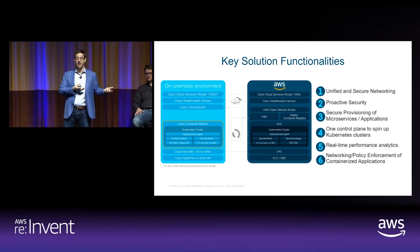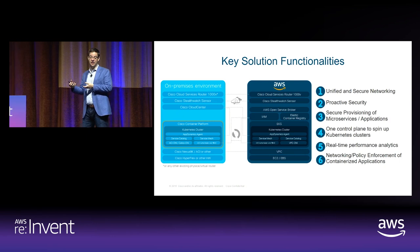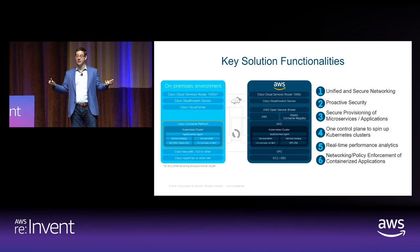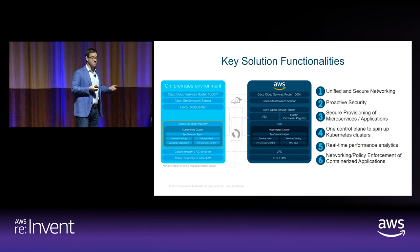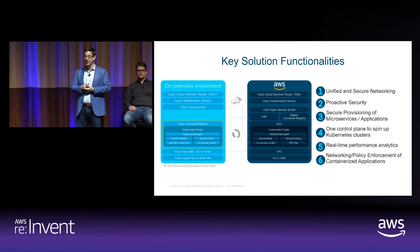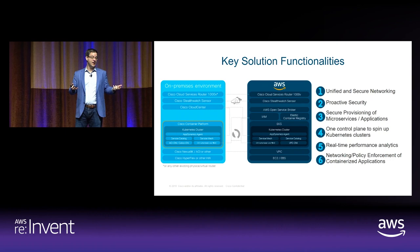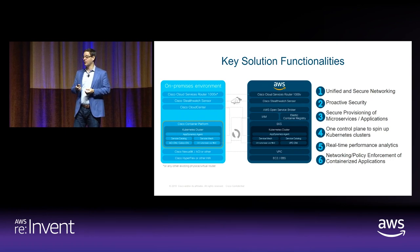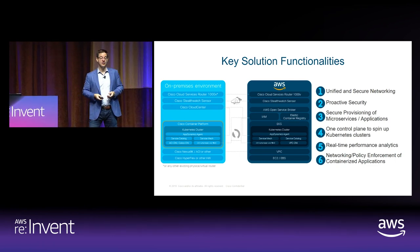The CCP environment on-prem actually manages and can spin up things in the AWS EKS clusters that are associated with it, giving people a single consistent control plane across those environments. We provide real-time performance analytics using a technology called AppDynamics, which is an industry-leading application performance analytics tool. And really, when you combine all of these things together, you get networking and policy enforcement across this that's aligned with what enterprises expect and may need for security and compliance reasons.